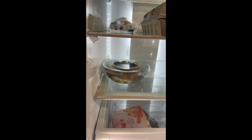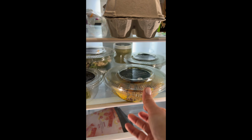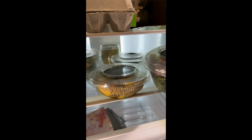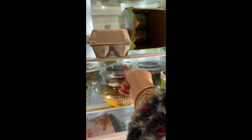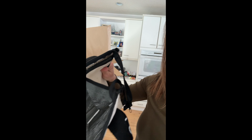I think I'm gonna organize everything by order. So, well, maybe just putting everything in the same place. So I'll make room in the refrigerator, and we'll just see how this goes. The bag that they give you is really helpful for when you go to work, so you can bring your food with you, and it's an insulated bag.